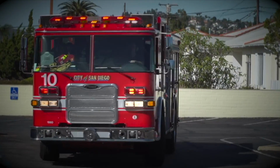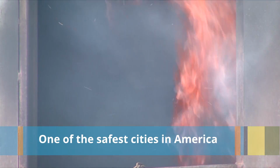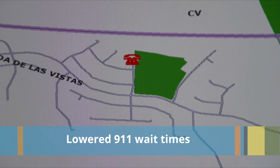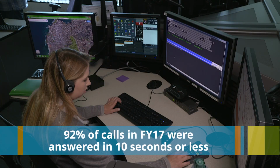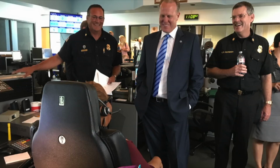Our first responders were also making San Diego one of the safest cities in America. We made major progress on lowering 911 call wait times. In fact, 92% of calls in FY17 were answered in 10 seconds or less. That is something to be proud of.